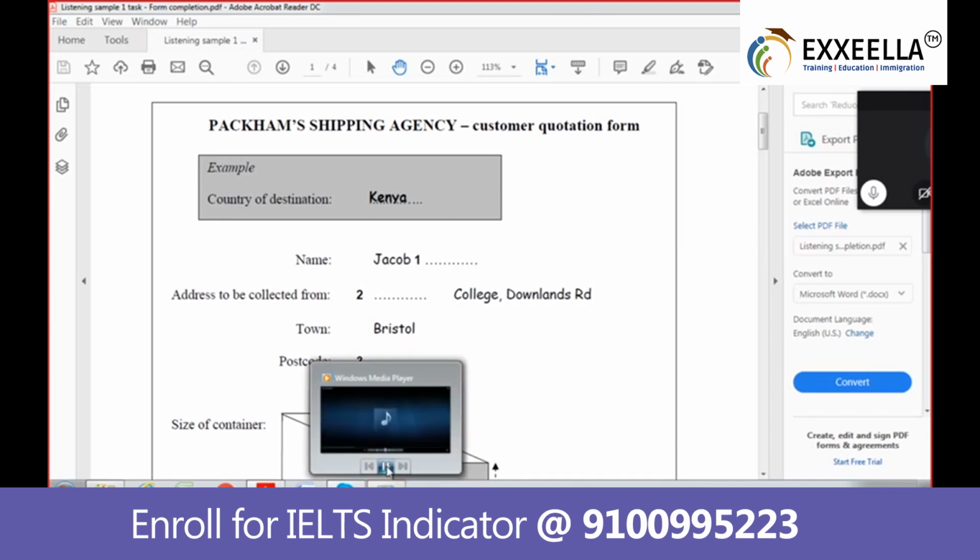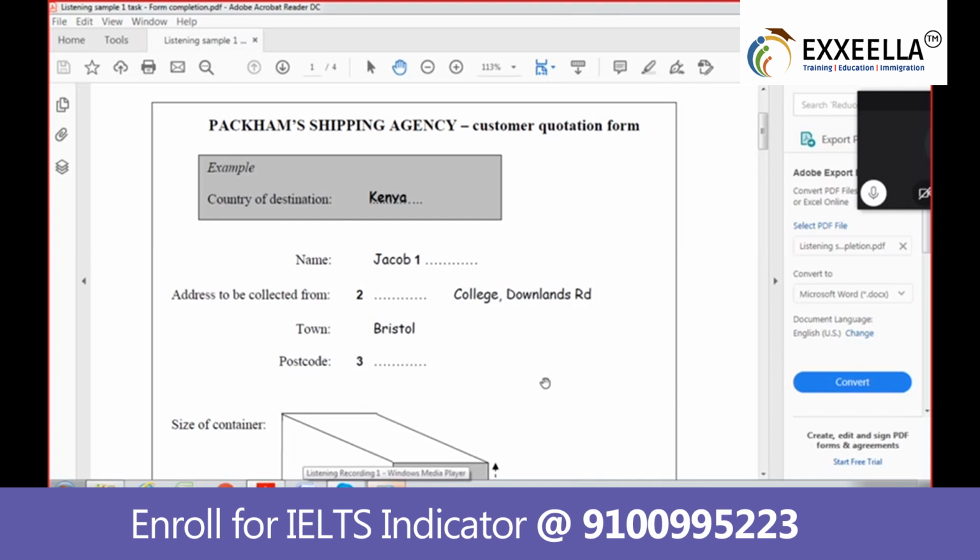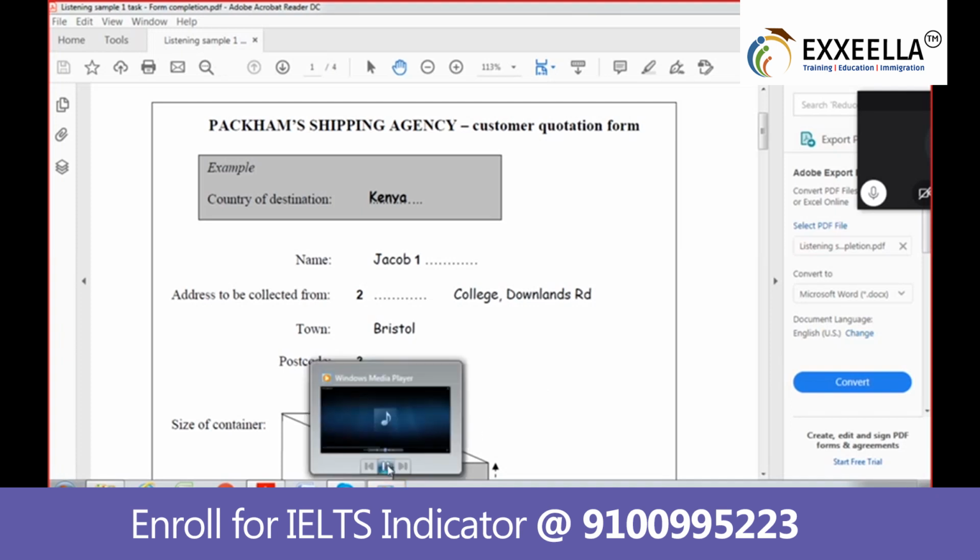Okay, you say that you will be sending the box to Kenya. That's right. And where would you like the box picked up from? From college, if possible. Yes, of course. I'll take down the address now. It's Westall College. Is that Westall? Yes, college. Westall College. And where's that? It's Downlands Road in Bristol. Oh, yes, I know it. And the postcode? It's BS8 9PU. Right. And I need to know the size.